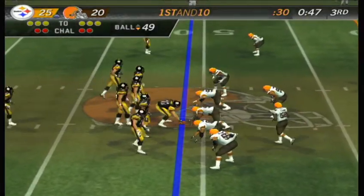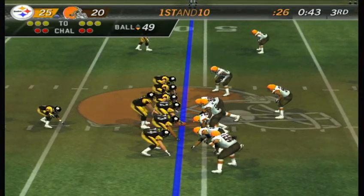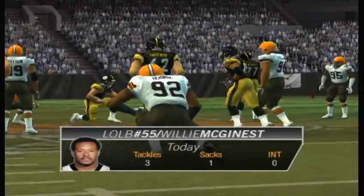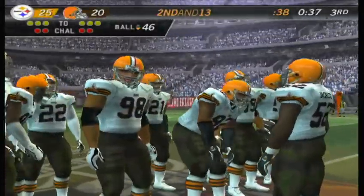All right, now. They'll go from the I formation. On the call, they'll go with a play fake. Steps up into the pocket. Against Willie McGinnis coming off the end, you have a speedy guy who can get into the backfield and cause some problems for the quarterback.